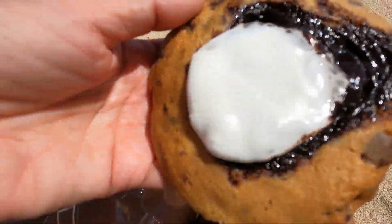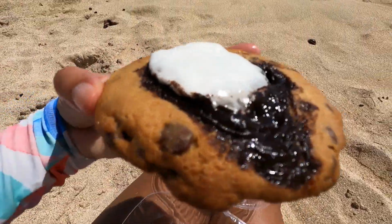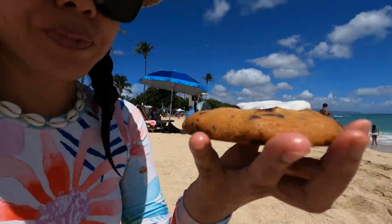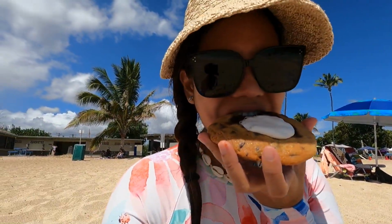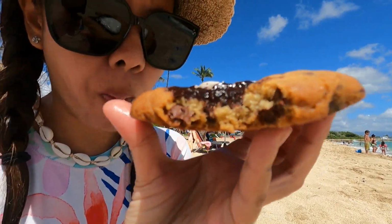Dessert, let's try out this marshmallow s'mores cookie. It's delicious, guys. It's huge, it's the size of my hand. Look at that. Yeah, pretty good, pretty good.